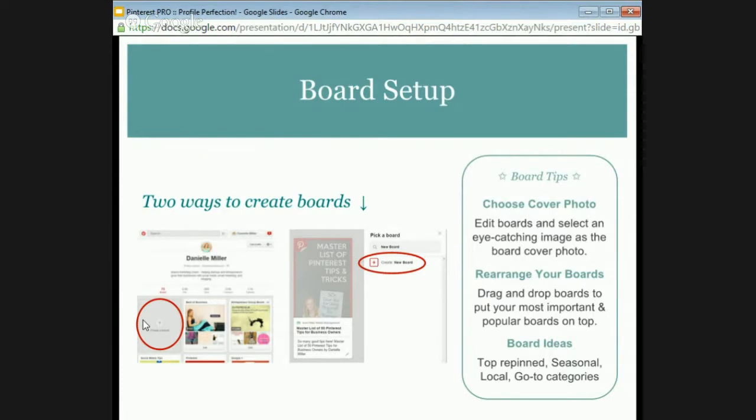With your boards all set up and a couple of pins on each of them, you want to make sure that you're choosing the right cover photo. We talked about choosing something that was colorful and eye-catching. Then you can drag and drop your boards to put them in different orders. If you don't know what drag and drop means, it means click on a board and don't let go. Keep the click held down and then drag your mouse up a little higher in your screen, and you'll notice that the board will move to wherever your mouse is going. Then just let go of the click to drop your board where you want it.